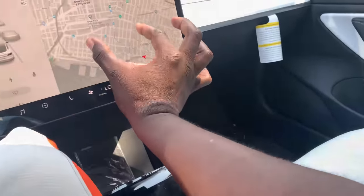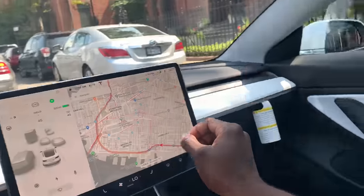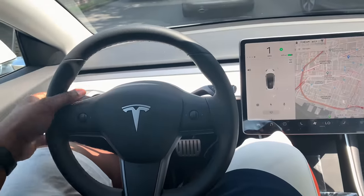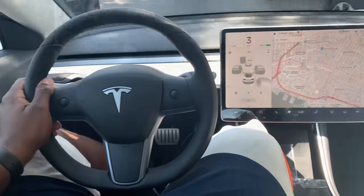Oh, look at this. Look where I am. And I took my foot completely off and the thing just dead stops because it has the one pedal braking. And it's funny because people see Model 3s and Model S's all the time, but if you've never driven one of these cars, you wouldn't understand just how fast and powerful.